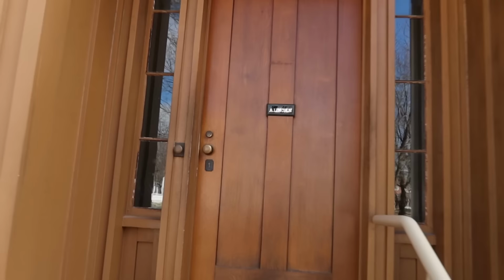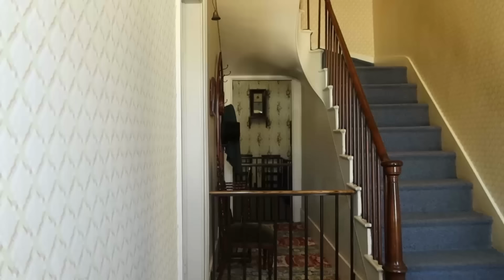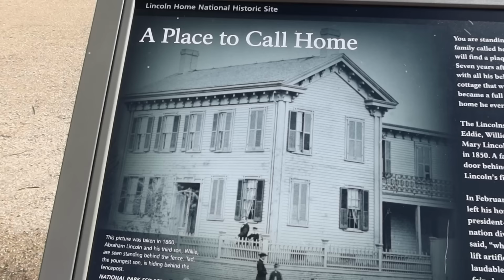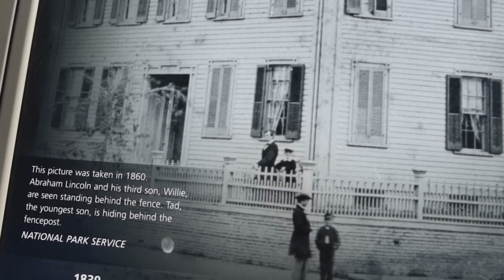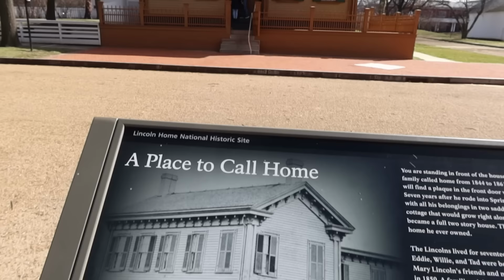Well, I'll try to open the door. And it's locked. Can we see inside? Well, there's the entryway. Wow, cool. That is Lincoln and his third son, Willie, standing behind the fence. Can you see that? Right there in the middle, a frame. Yeah, and there's the house.